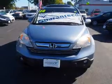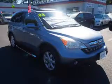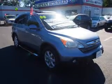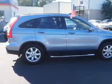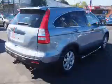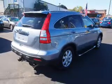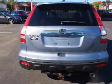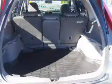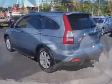It's powered by all-wheel drive, a 2.4-liter four-cylinder engine, and an automatic transmission. The features include a sunroof, alloy rims, keyless entry, power mirrors, anti-lock brakes, privacy glass. Inside you'll find heated seats, Sirius XM satellite radio, steering wheel controls, curtain head airbags, front airbags, side airbags, an adjustable tilt steering wheel, power seats, cruise control, a trip computer.